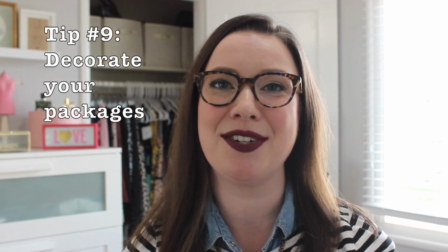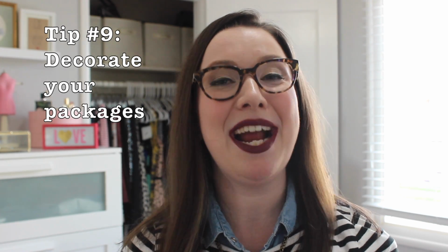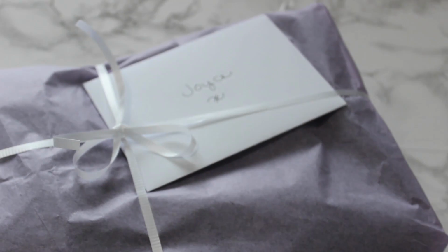So tip number 9 is a fun one, and that is to decorate each of your buyer's items before you ship them out. So what I do to achieve this is keep some colorful tissue paper, ribbon, and sweet little thank you notes on hand that I can easily put together and put into each package. And it just makes me so happy knowing that I put a smile on my buyer's face.